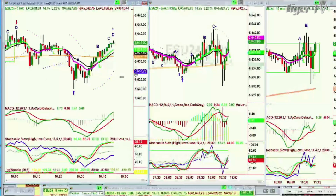So I think this particular move right now has the potential to trade into the 5640s in the E-mini. If it can hold in the 5640s for a little while, you've brought in a whole new bunch of players. All right, so as that stands, let's get back to what we were looking at.